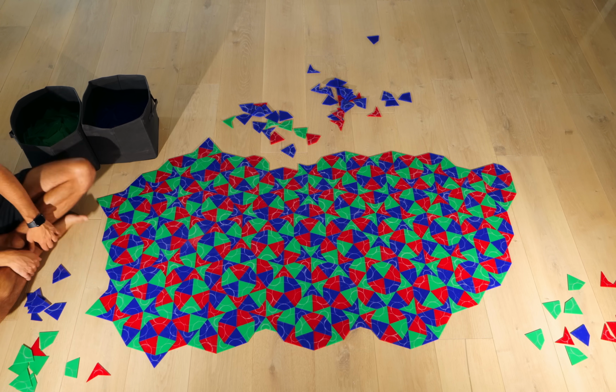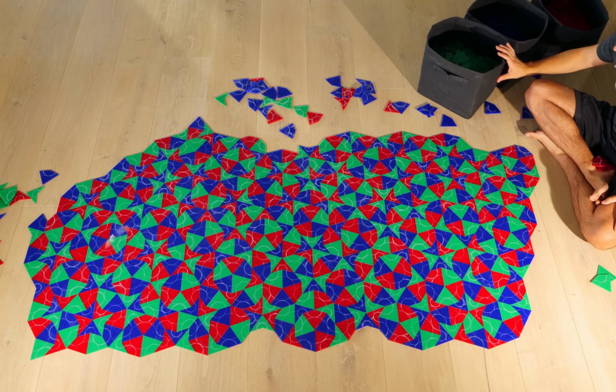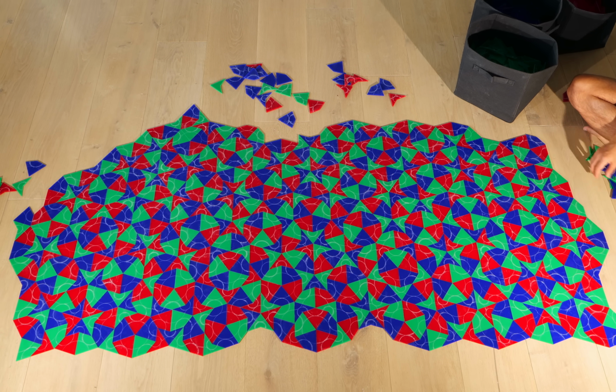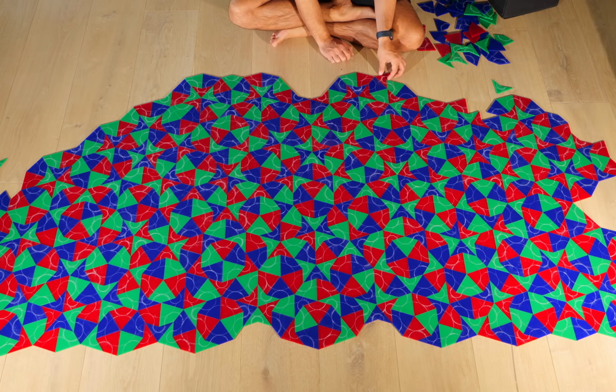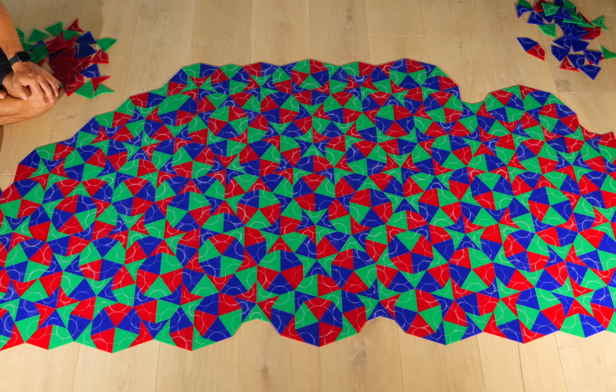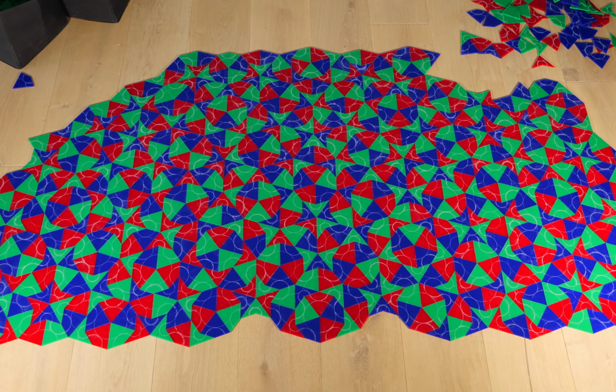The fact that the ratio of kites to darts approaches the golden ratio, an irrational number, provides evidence that the pattern can't possibly be periodic. If the pattern were periodic, then the ratio of kites to darts could be expressed as a ratio of two whole numbers, the number of kites to darts in each periodic segment.